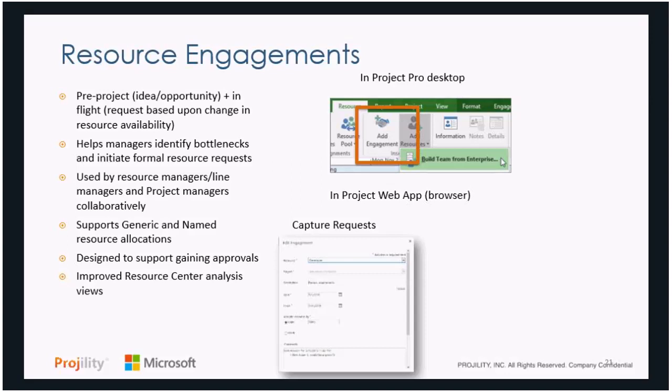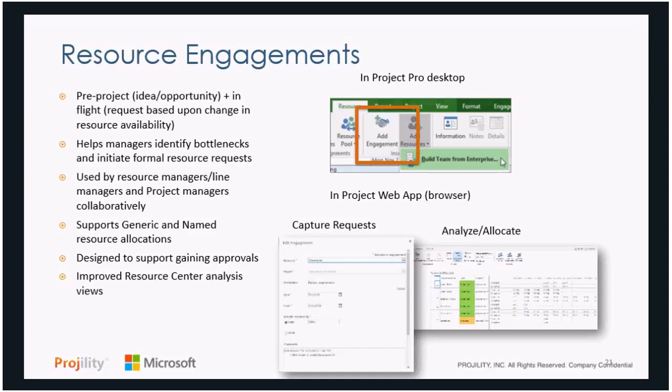It'll help the manager communicate a bottleneck and identify solutions. And it works as really a workflow between a resource manager and a project manager, as well as a requester, to actually put the request into a queue and have a workflow behind it. You can do this for both generic resources as well as people if you want, and it's really designed to drive a discussion, to do the analysis, to gain an approval about who the right resources are. So this is a really great way to do your resource forecasting, and it's built into the Microsoft PPM solution. And you can see here you can do it from Microsoft Project, you can capture the request in a browser, and then the manager, usually a functional or a resource manager, can go in and analyze and allocate the resources appropriately through the browser.